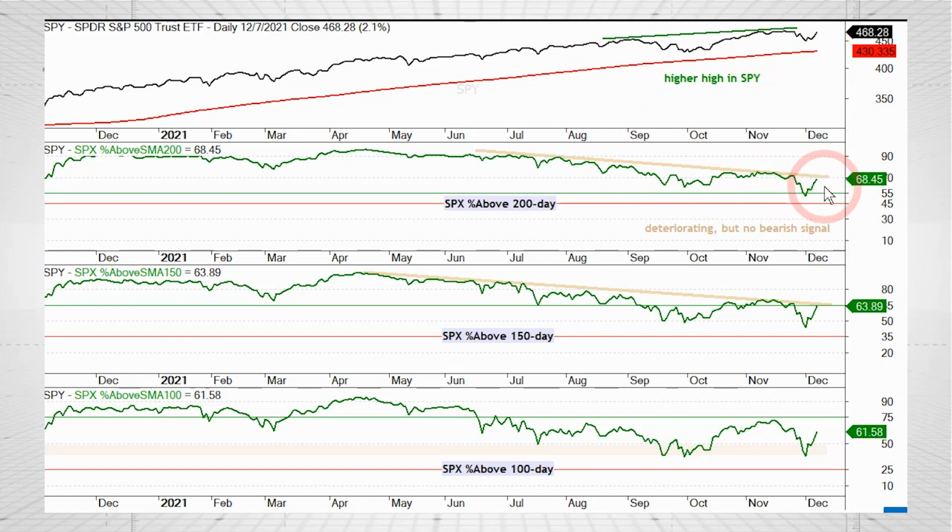But it's just steadily deteriorating as the market moves higher. So you got fewer stocks participating. It's still at 68.5%, which is technically enough to support a bull market. You have more stocks above the 200-day than below it.